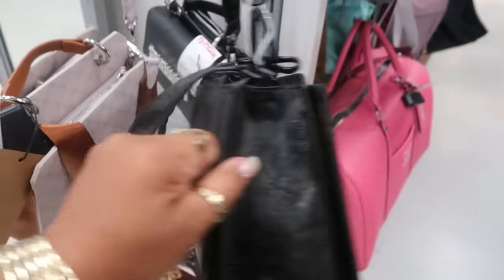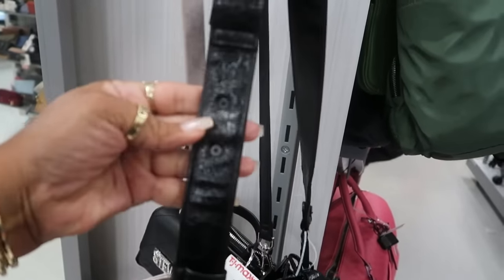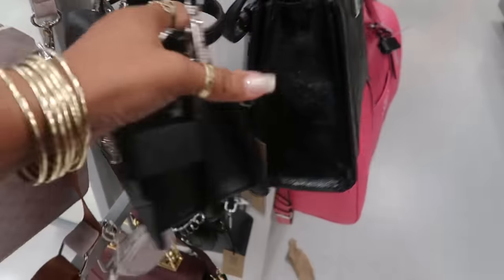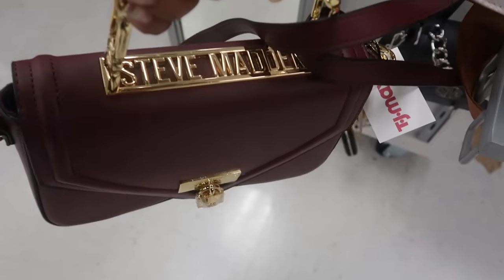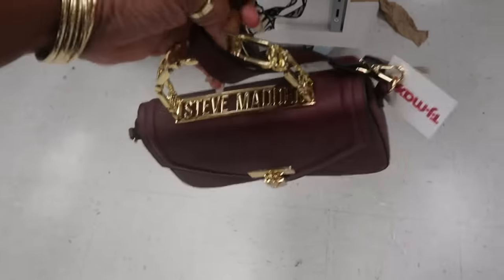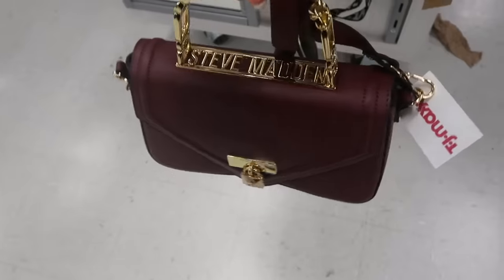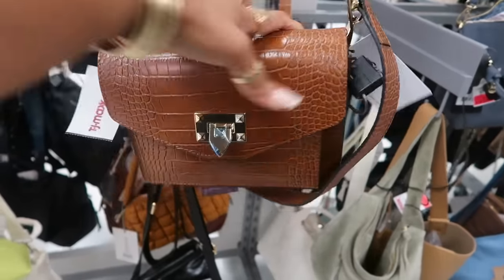Okay, a few new bags. $35. And the strap looks like that, so it's adjustable. And this one is $35. And what's this down here? With the Steve Madden on top. I'm trying to move that strap. So you can carry it by the handle or the crossbody. And that's $40. This is Cheval Ferenczi. It's red tag for $64.